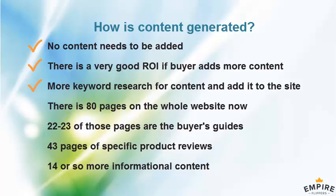The links are there, the sites are there, so you can pay a decently qualified writer $20 to put up a decent article and start making money on that relatively quickly. How much content is on the site now? There's about 80 pages on the whole website.